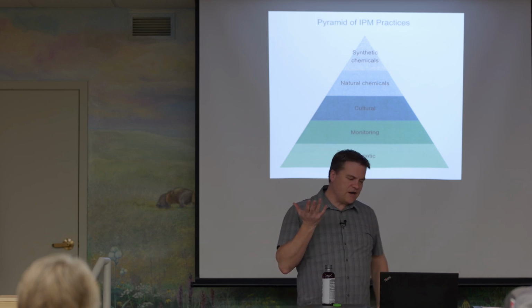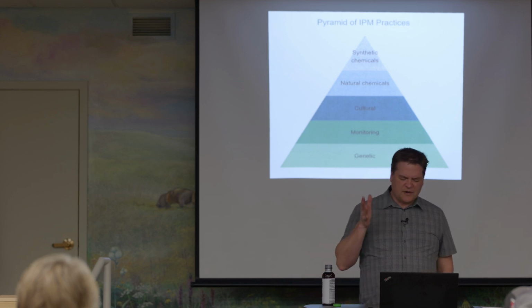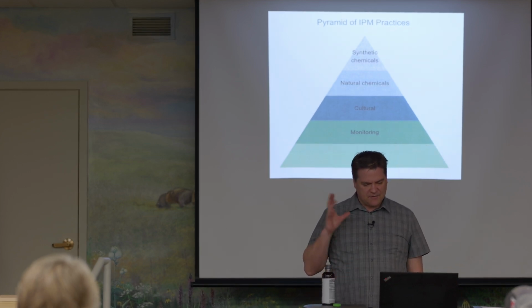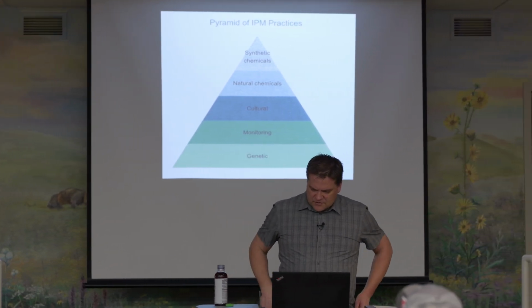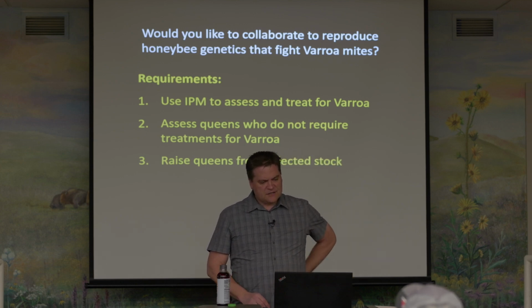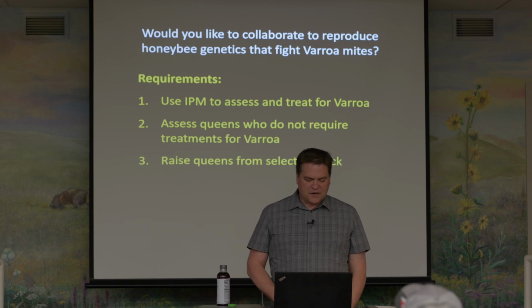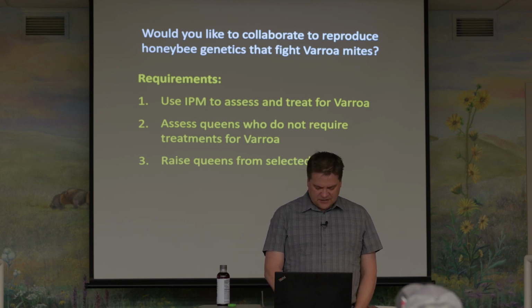And so that's why integrated pest management is always trying to think, are there genetic solutions to this? And that's why I like that model for Varroa treatment. So that was a start. That's number one. It's kind of the basic framework or theory behind that. Now, what do we do now to assess queens that don't need treatments for Varroa?